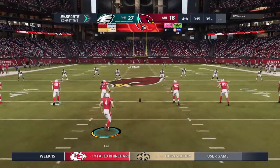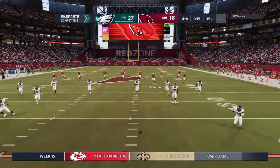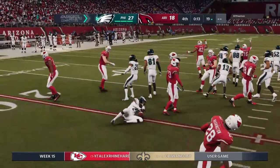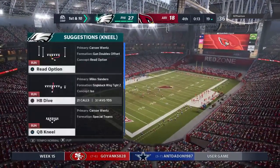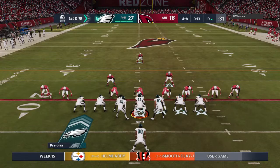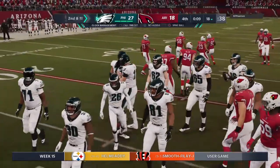So the lead is now dwindled to 9 as the kick here is away. An incredibly short kick fielded way up there. The Eagles take over 1st and 10 at their own 19-yard line. Wentz with a kneel down, and that will be the final act of this game.